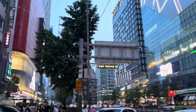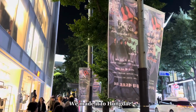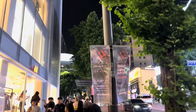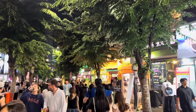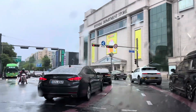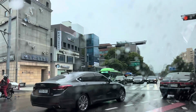The next form of transportation I want to talk about is just walking. A lot of the tourist areas are near each other, so you can just walk from location to location. For instance, we walked from Myeongdong to King Sejong to the palace, all within the same day. They're located right next to each other. We walked all around Hyundai, and I would say the best way to see Korea is just simply by walking. You'll find the best cafes this way as well.